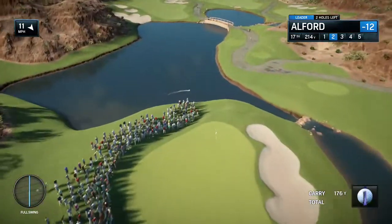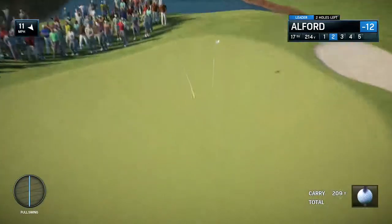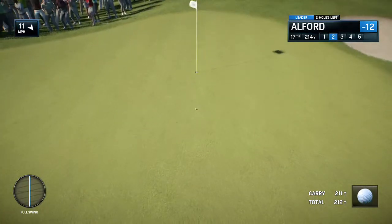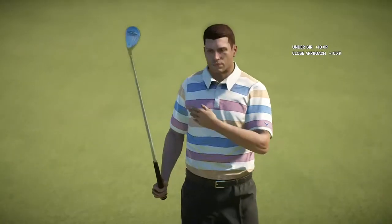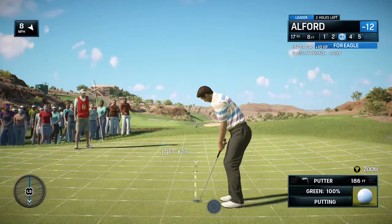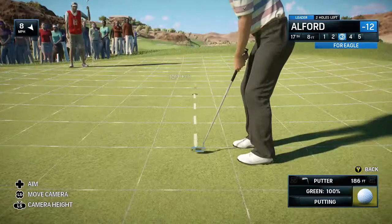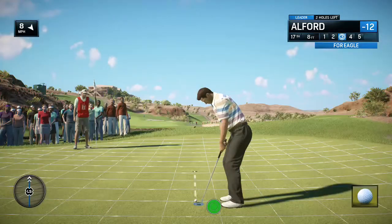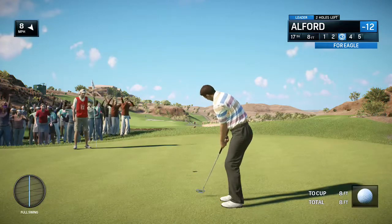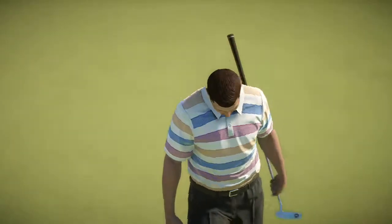Oh, this is right at it. Regarded as a very accurate player, that shot says it all. Not a gimme, but well within his range. He's made it. There we go. Eagle.